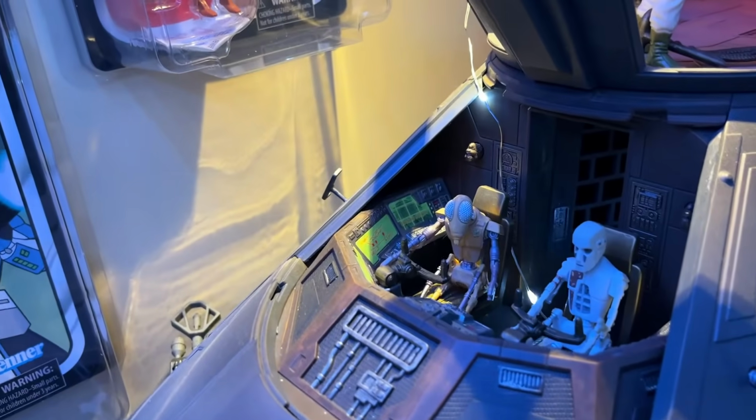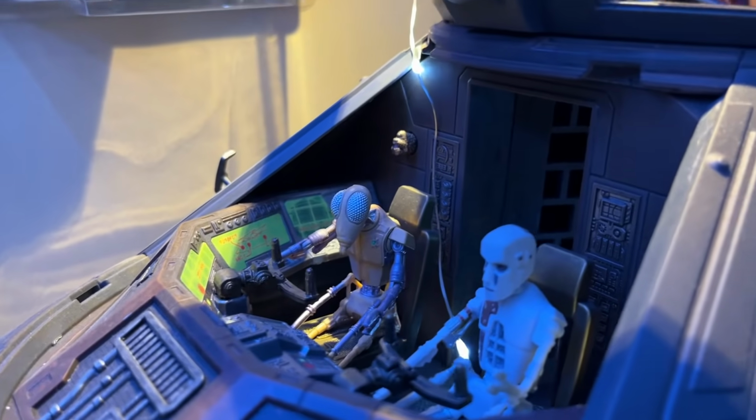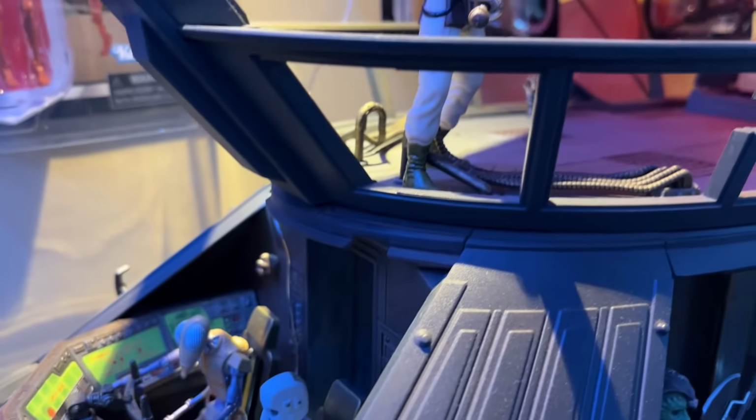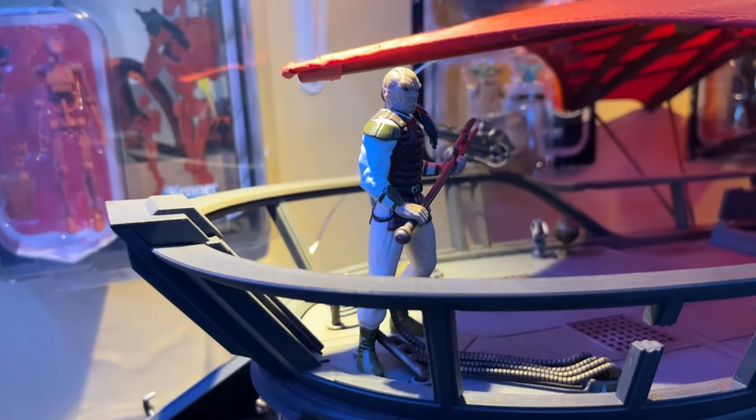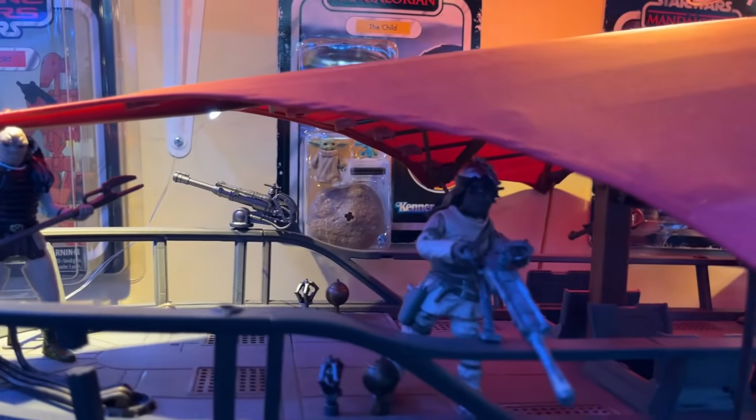And you can see I have my 2 pilots over here. One of them is a Build-A-Droid alien from Jabba's palace. The other one is 8D8. And they're piloting Jabba's Khetanna, Jabba's sail barge. There's a Weequay there on top. And you can see the nice sails hanging over the top there.